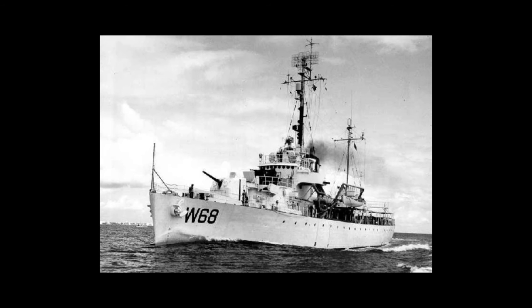Androscoggin, WHEC-68, WPG-68, built by Western Pipe and Steel Company, San Pedro, California. Keel laid 30 December 1944, launched 16 September 1945, commissioned 26 September 1946, decommissioned 27 February 1973, sold 7 October 1974.